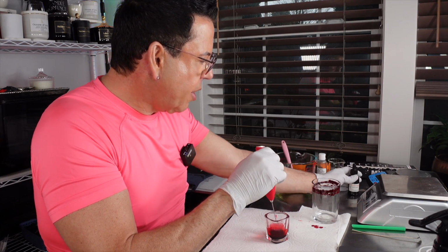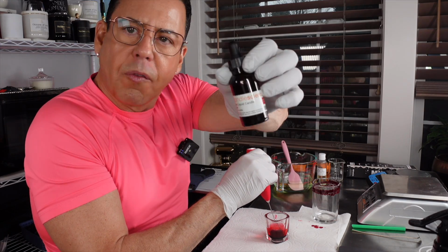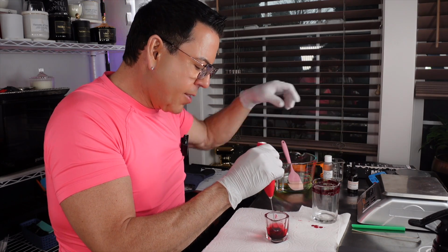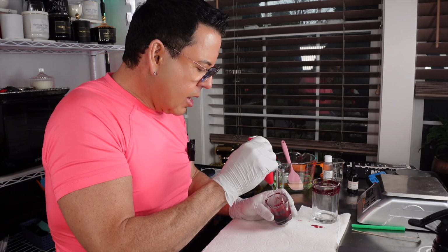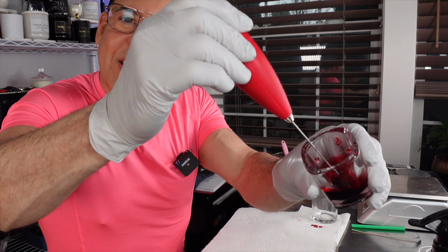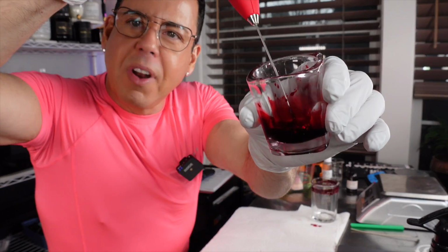And again, guys, I'm using red liquid dye from Candle Science, and I'm using Baccarat Rouge 540 from Stone Candles for the scent fragrance oil. Okay, it's getting thicker. Yeah, let me show you. Look at the beautiful red color.